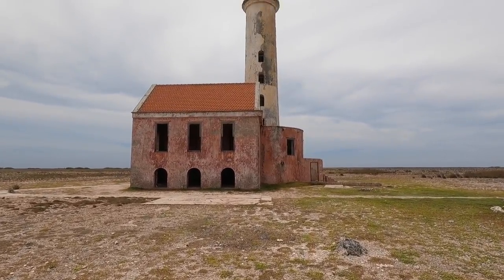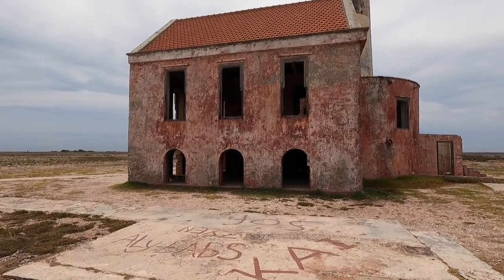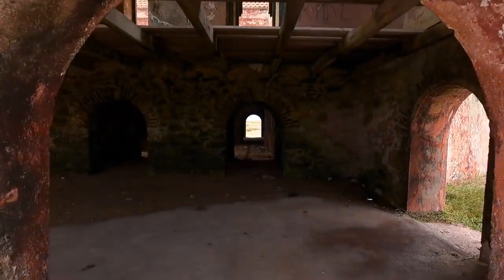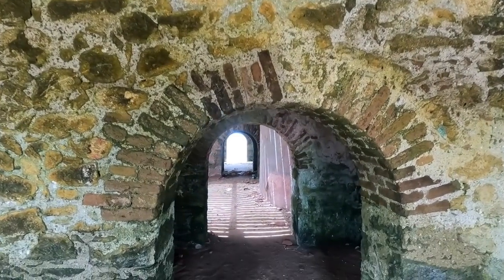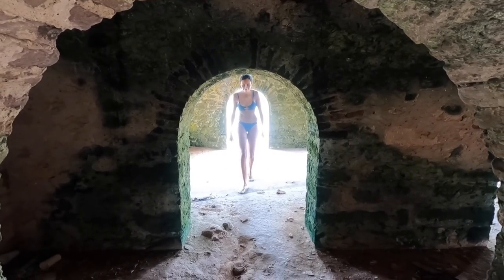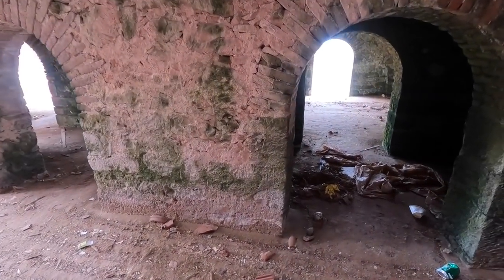Well, the abandoned lighthouse is way bigger than I thought it would be. It's not just the tower, there's a big building alongside it. Oh cool, you can go inside as well. Oh, so it is like ruins. Like little tunnels in here. Pretty cool how it's open to explore. Yeah. The ruins of a lighthouse. What's that noise? Oh, look at that girl.